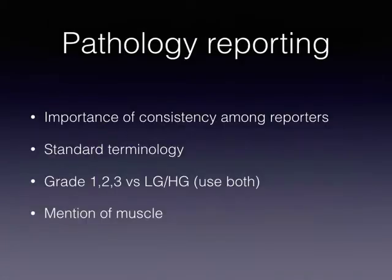So in terms of what you want from the pathology report, and I see Dr. Jones has joined us. Hi, good morning.